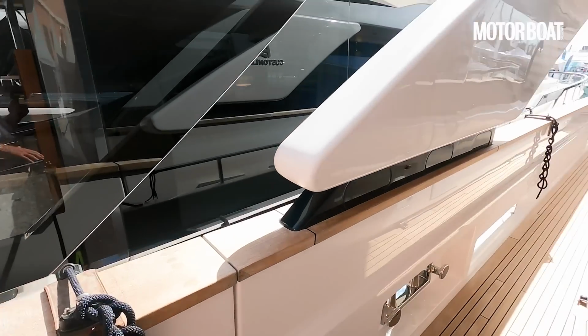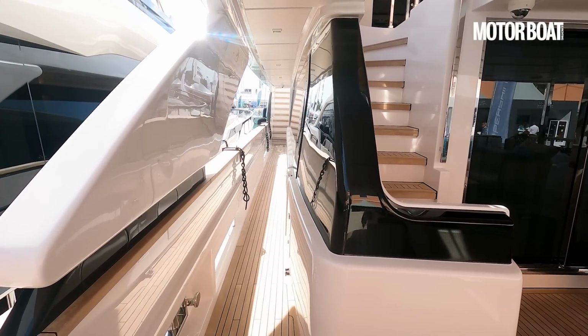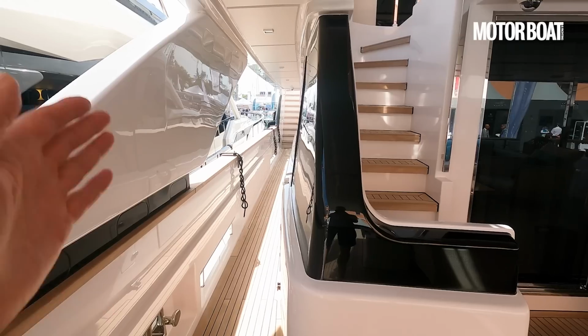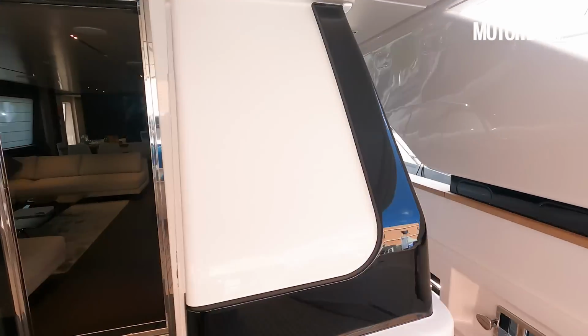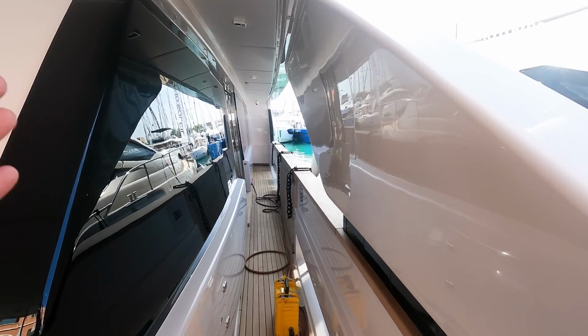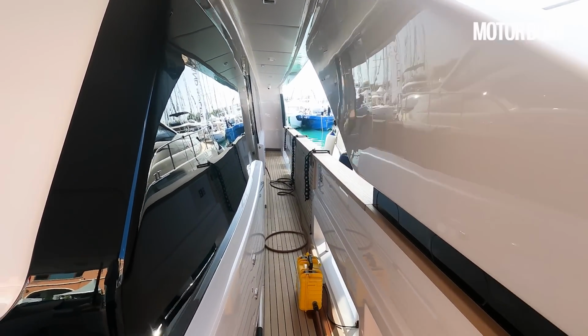Now, this is an asymmetric design, meaning that you get different height decks on different sides of the boat. So if we look down this one, you can see there are steps leading up to the next deck, whereas if you look down this one, it ends halfway along so that you can get a full beam cabin in front of that. And I'll explain a little bit more about that when we get inside.